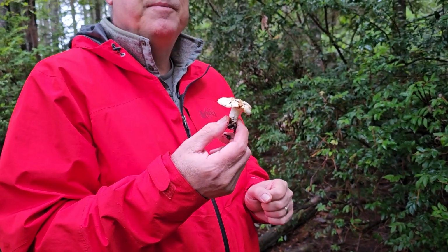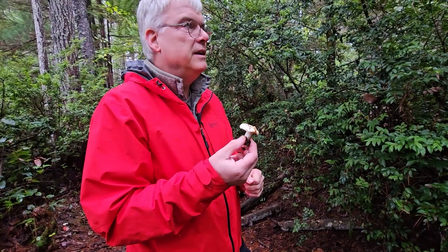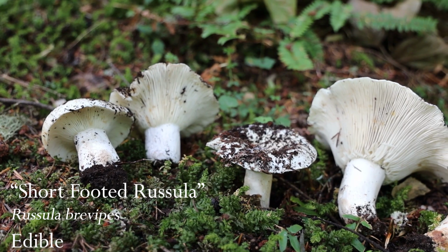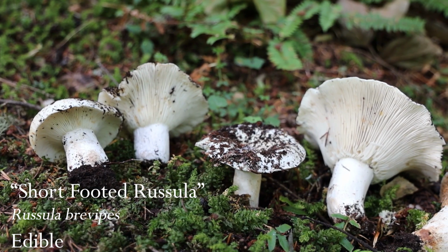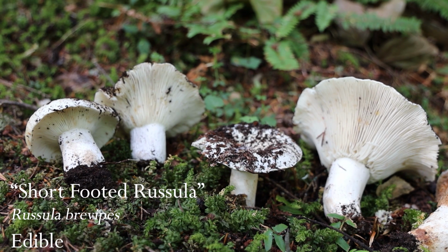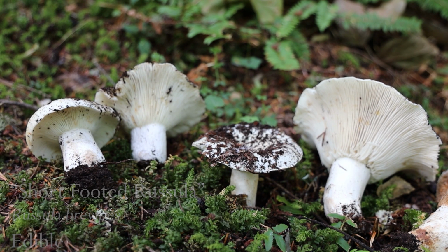You've tasted these, right? Yeah. Okay, so what's really interesting is Russula brevipes, and they can get enormous. Oh, yeah. Especially out here in the Pacific Northwest. Oh, yeah. Monstrous. The mushroom is edible. It's pretty bland, but you can eat it. What's called Russula brevipes, east of the Great Plains where I live, doesn't get quite so big.